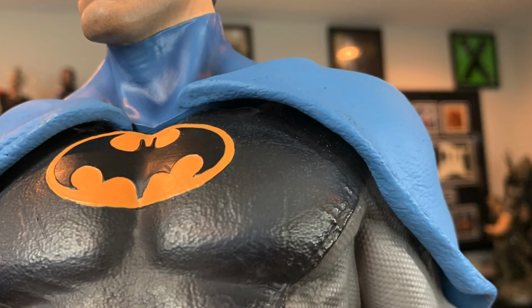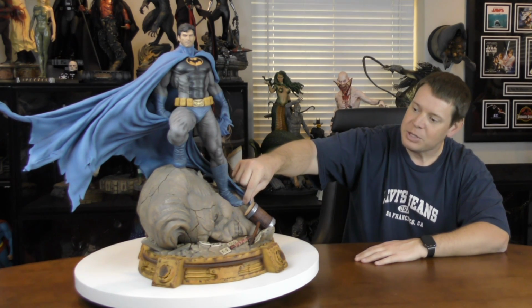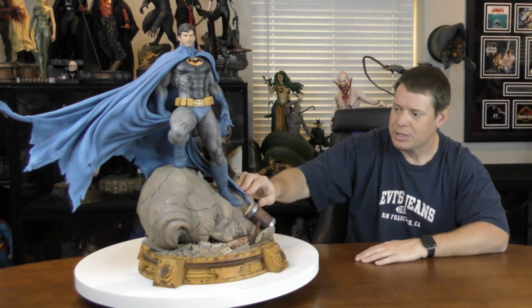So I appreciate the ambition on the cape, but even this piece right here, I'm scared to death it's going to break off. It is made of a PVC or a very light resin, which is nice, so there's not a lot of weight or leaning issues. But I don't know if this is supposed to be on top of this, because it just won't sit flush no matter what you do. The left shoulder might sit flush, but then the right shoulder won't.